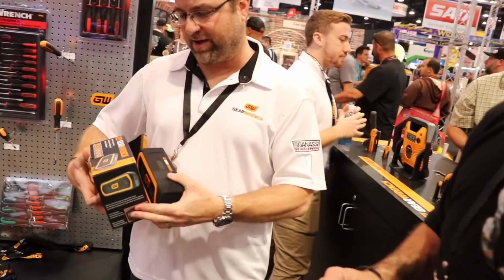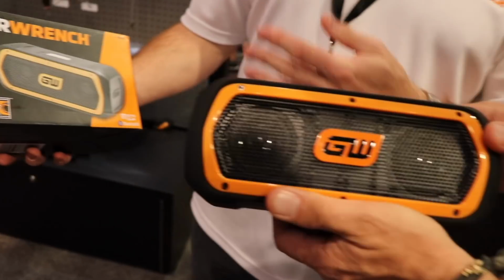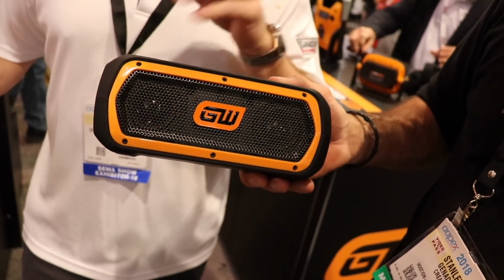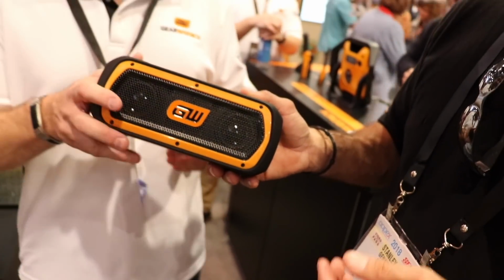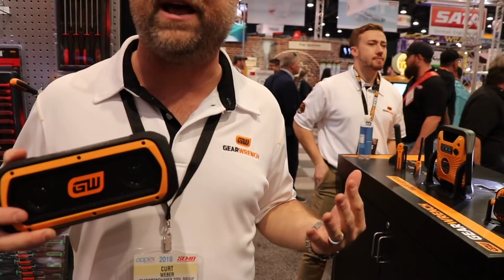This is the Gearwrench Bluetooth speaker radio. And as Stanley was saying, it's got a really cool feature. When you pair it to your phone and turn it on, it'll play the music and all that. But if I buy another one and turn it on and put it next to the speaker that's working, they talk to each other, they connect and create a surround sound system, which is really, really cool.